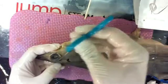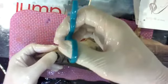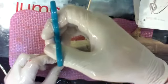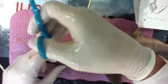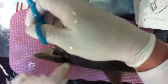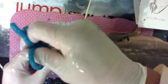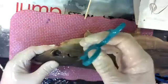All right, so I'll go up here, just make sure it's separate, and I'm going to put my scissors in there. I just pulled it up a little bit. I'm cutting to the back of the eye socket. There's a spherical. Why are my scissors getting? There we go. The back.